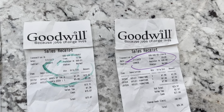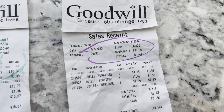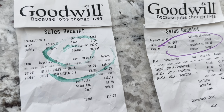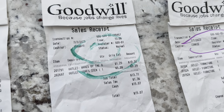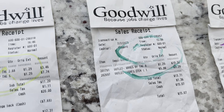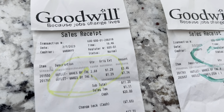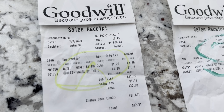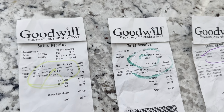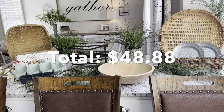Let's get down to the numbers. So over in the furniture section, I paid $7.99 for each of those stools. So pre-tax, that was $23.97. Over to the bins, I spent $13.71 and then took a little break, loaded up the car, and then found more items for $11.20. So my pre-tax total for the day was $48.88.